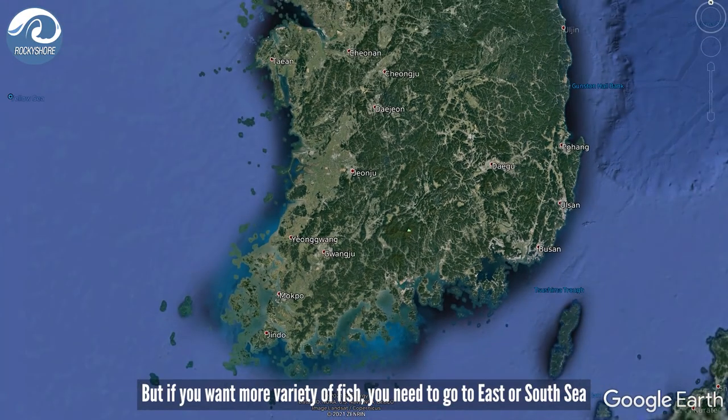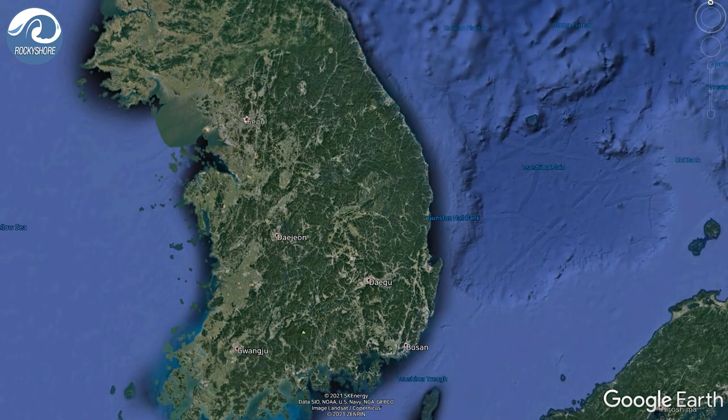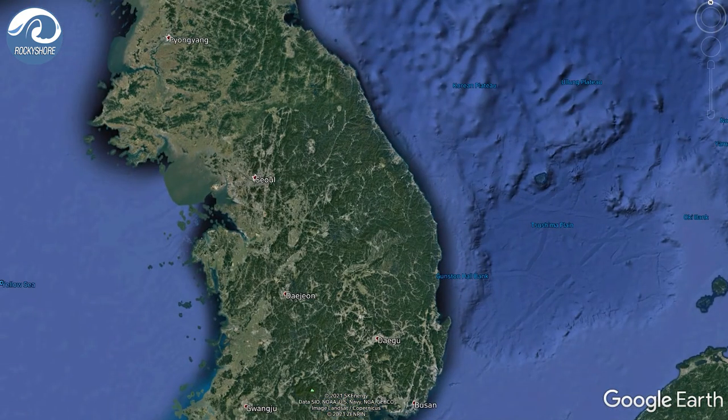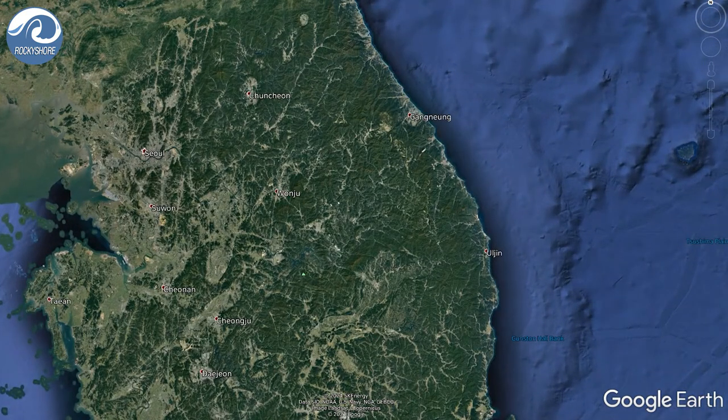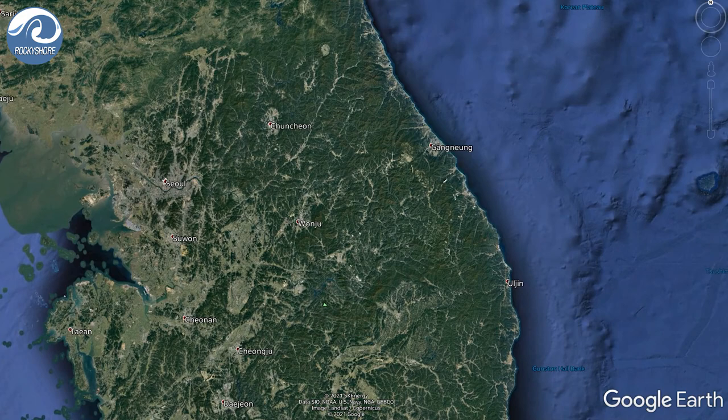So forget about the West Sea if you're looking for bigger fish and more variety. At least you have to come down to the south, or you have to go to the east. Let's say you are departing from Seoul, so maybe the East Sea seems to be more favorable for you, because it's not that far and there are several highways to reach the East Sea.